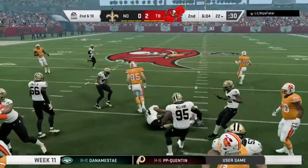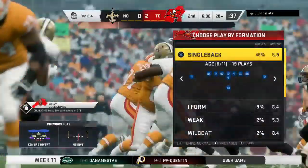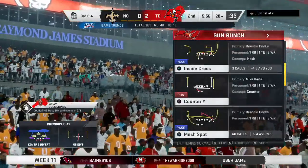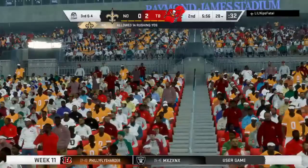On the ground, this is Hill. They get 6 here after the incompletion, and it'll leave them with a 3rd and 4. And there's a run to be happy with. Good, solid yardage. He'll take that any time you hand the ball to a back.